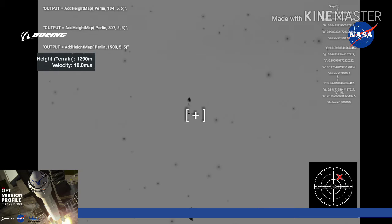All six airbags are confirmed to have deployed, and they are fully inflated as Starliner descends to the desert down in White Sands. Just about 800 meters left to go. It's less than half a mile. Great imagery there of it descending.